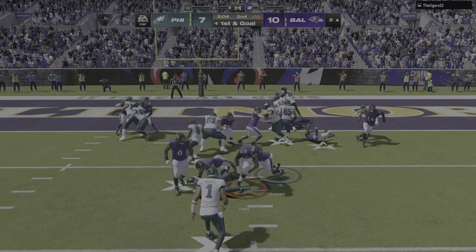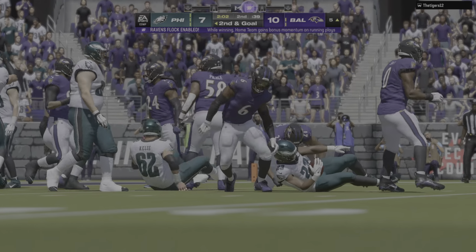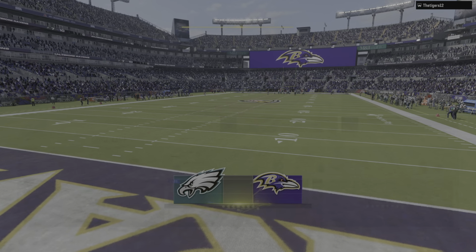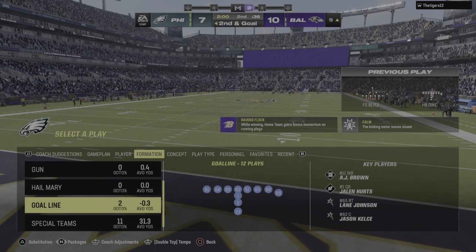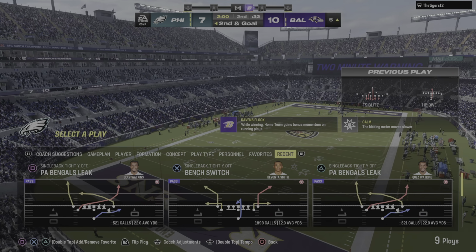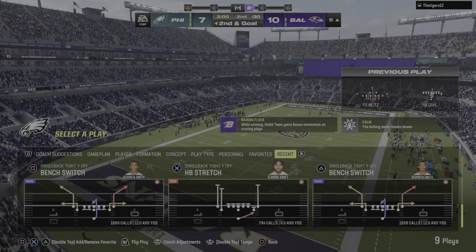Oh, he's going absolutely nowhere as he is hit behind the line. 2 minutes remaining in the first half. 10-7, our score. Ball the full 3 yards in the wrong direction there. Brings up second down.